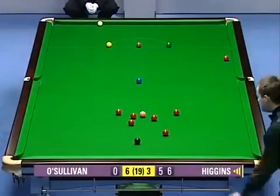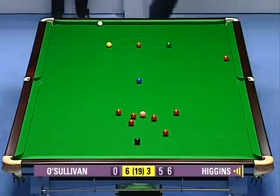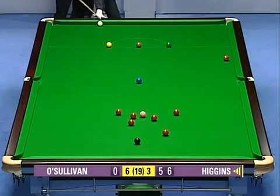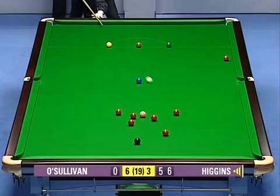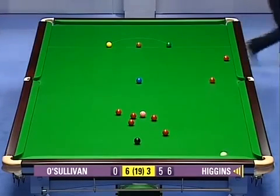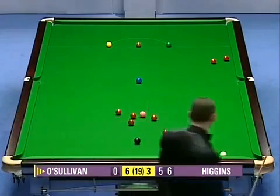Higgins unsuccessful at the end of his 56 break in opening the bunch. So he's got to get in again to clinch the frame. That's a pretty good shot because he's put the other red slightly out of play. He knows that Ronnie could quite easily get back into this frame with the five loose reds around the pink there.